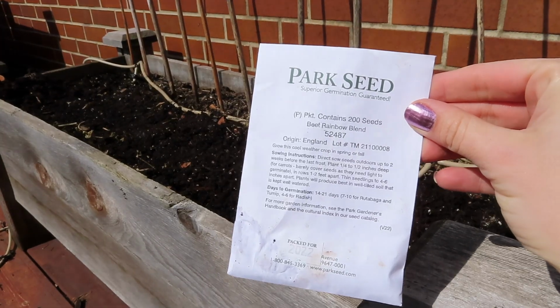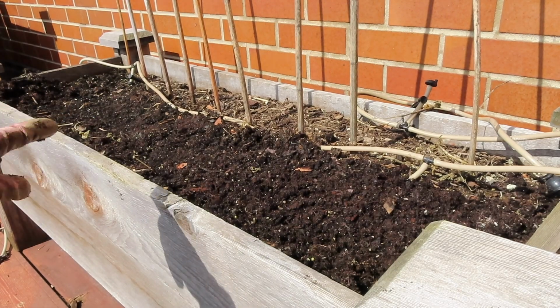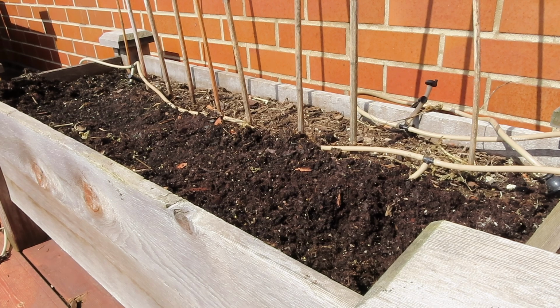I'm going to do the beets next, and I'm just going to take my finger, draw a line all the way down, maybe about right here, sow the beet seeds, and then I'll go ahead and thin them after they started to sprout.